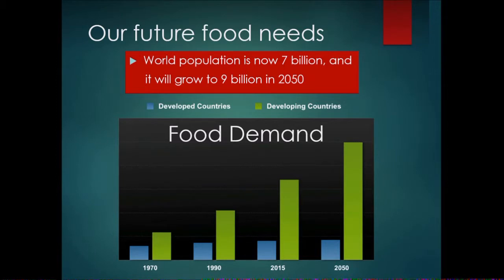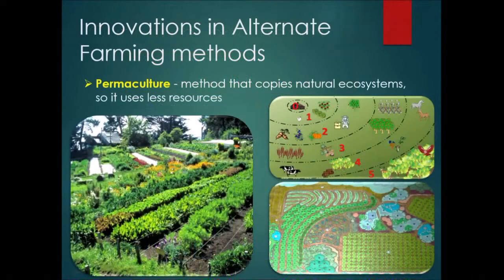We just saw how climate change is affecting our farming. So how are we going to produce more food? If our land is too dry, there's less water, and the soil is no longer good for farming. We need to figure out alternate ways to farm as we need more food. There are many innovations coming out in the alternate farming methods.